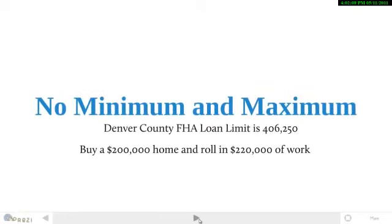There is no minimum or maximum as far as what you roll in. You could roll in $100 if you wanted to, or you could roll in $200,000. The thing with FHA is every county has a loan limit. Now, for the Denver County area, for example, it's $406,250, which means you could buy a $200,000 home, roll in $220,000, you put down your 3.5%, you'd land right around that 406 number.